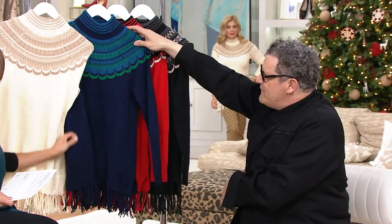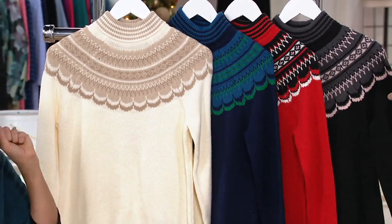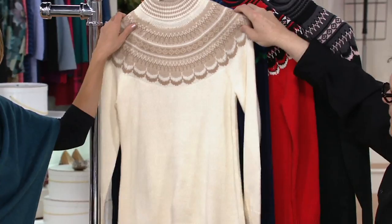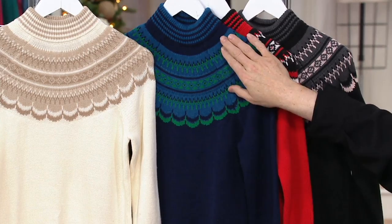By the way, extra extra small through 3X, machine wash, fringe on the bottom, Fair Isle across the top, and the colors are cream. Fisherman's cream? Are you kidding with all these beiges and taupes beyond? Navy, which could be my favorite thing, right? That with some of those polka dot pants that we just showed, those navy polka dot pants. Cute.